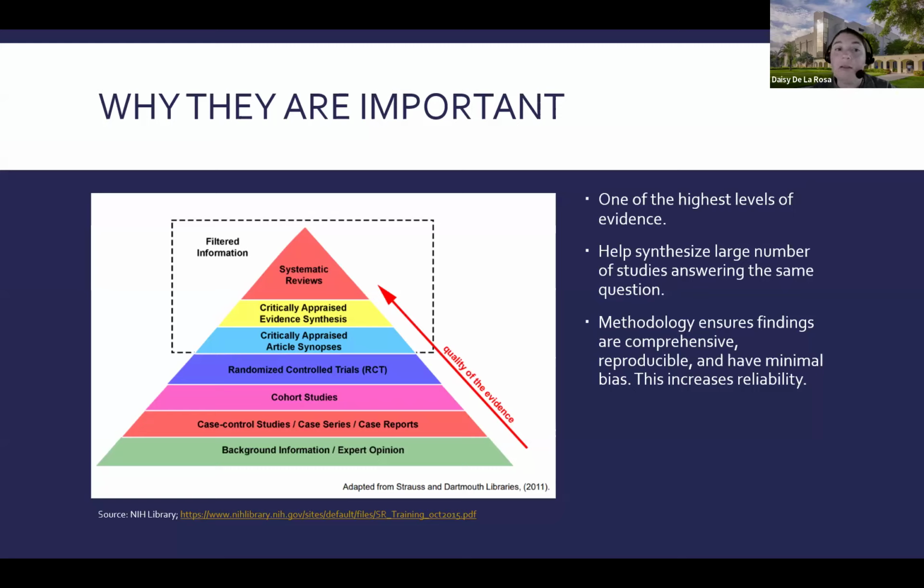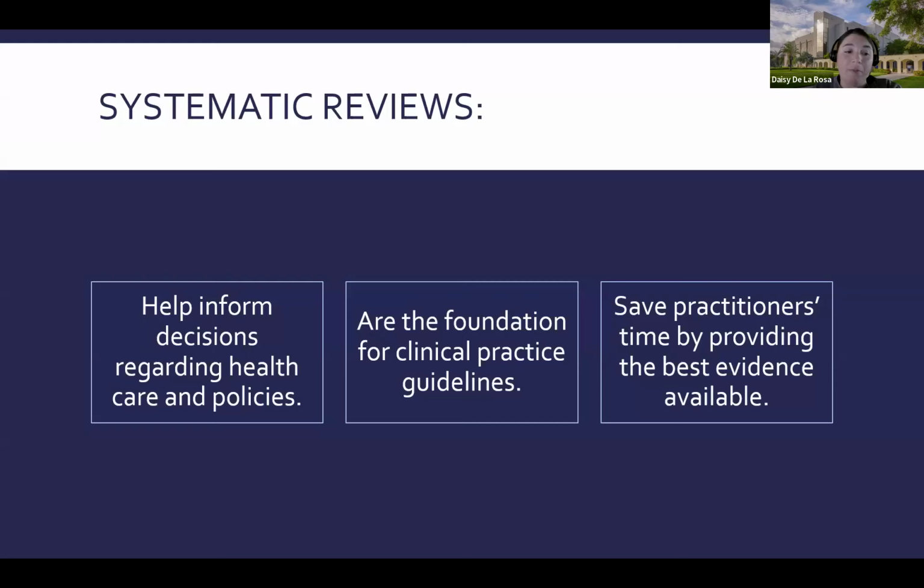So if they're done well, they're really, really useful, and they're really important for decision makers, for public health care and policies, not only health, but any type of decision making and policy. They're the foundation for clinical practice guidelines for our health science folks, and they save practitioners time because they provide the best evidence available. They've basically done all of the work for you, right?